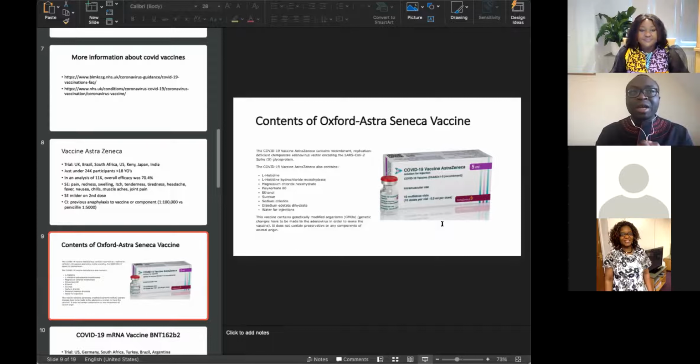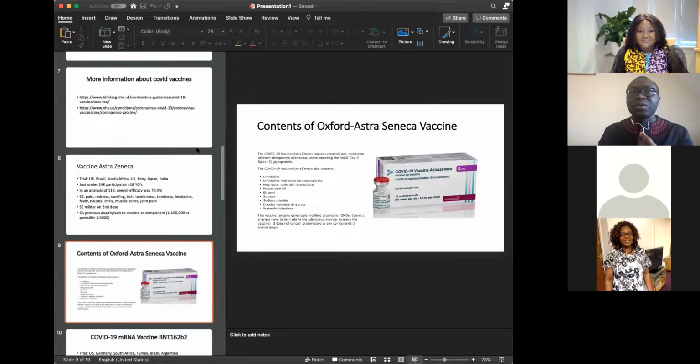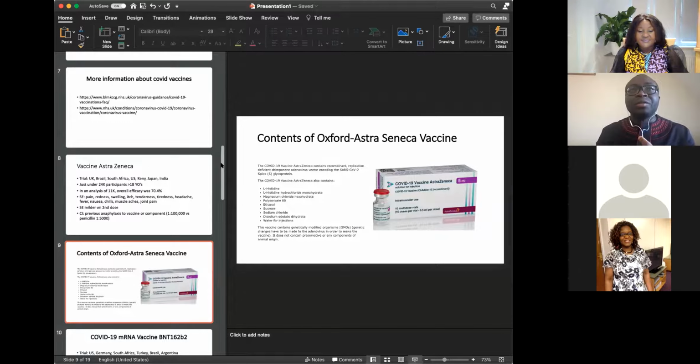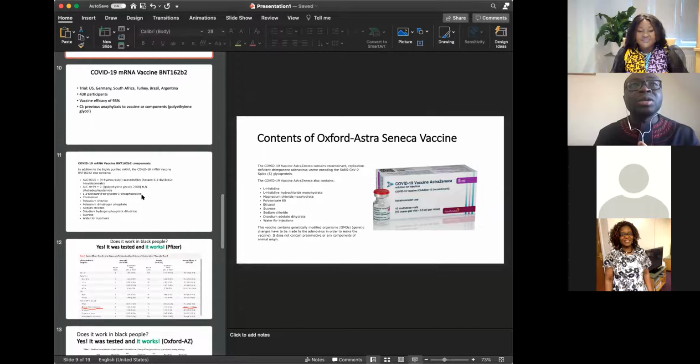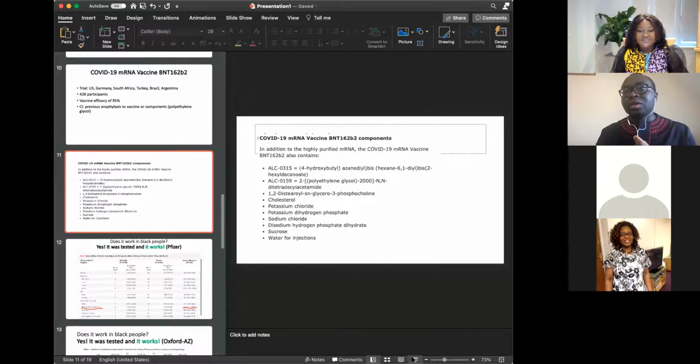Some people worry whether there is metal inside the vaccine. There is no metal inside the vaccine at all. And of course, there are no microchips inside the vaccine. I'm just going to show again the slide for the Pfizer vaccine, hopefully, and then I'll hand back to Dr. Kuku.